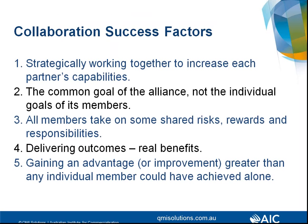Now, here is a list of collaboration success factors. And I remind you from the definition at the beginning, where they were talking about working with businesses to gain a collaborative opportunity to gain a competitive advantage. The purpose of collaboration is to strategically work together to gain an advantage that neither company could do by themselves. There must be a common goal.